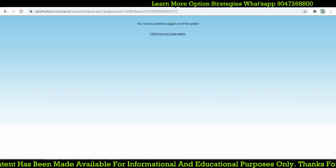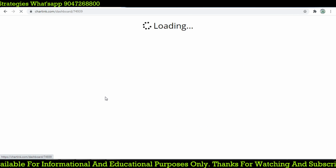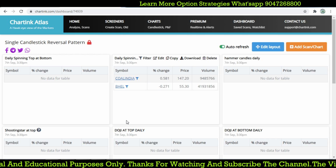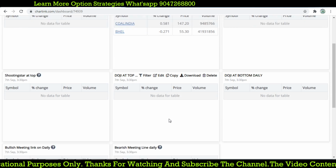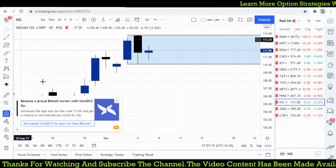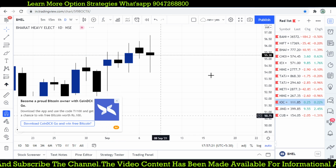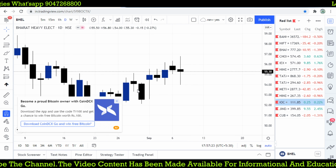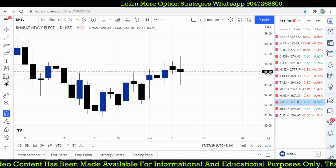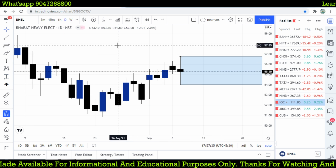Candlestick patterns. How many stocks form in today's scanner? Let's go with the single candlestick patterns. If you look for spinning top, hammer, shooting star, doji at top, doji at bottom, we don't find any except two stocks, Coal India and BHEL, which both form a spinning top candle. BHEL's spinning top is at exactly the highest level of the month. It is a good spinning top, so let's wait for that and mark it on BHEL. And the second one, Coal India.